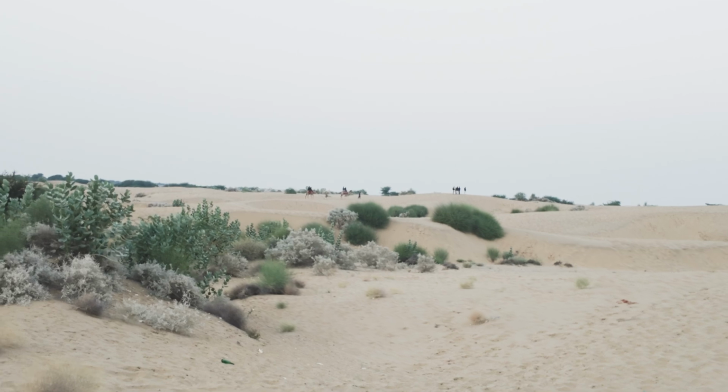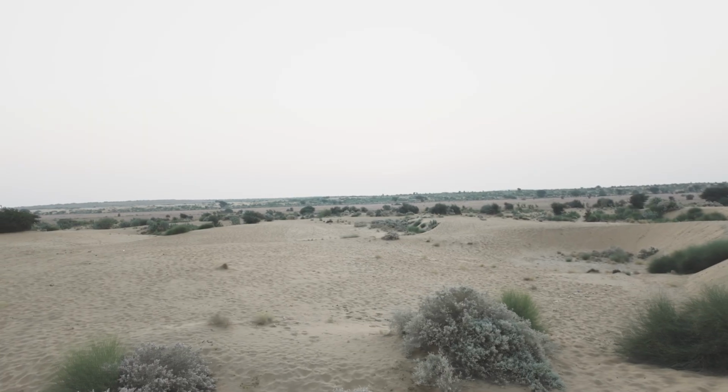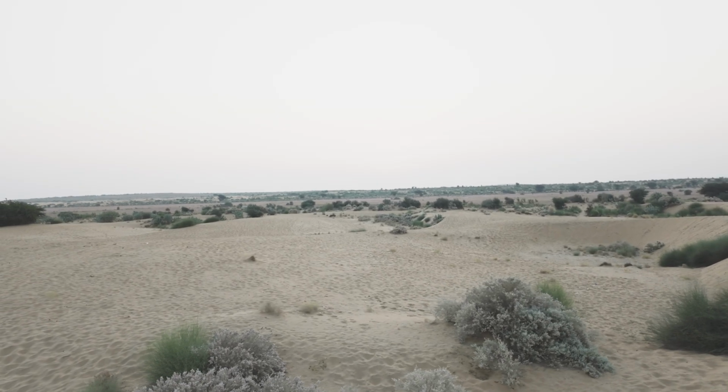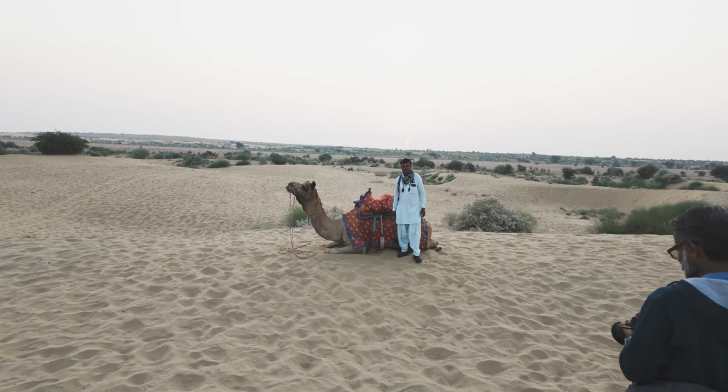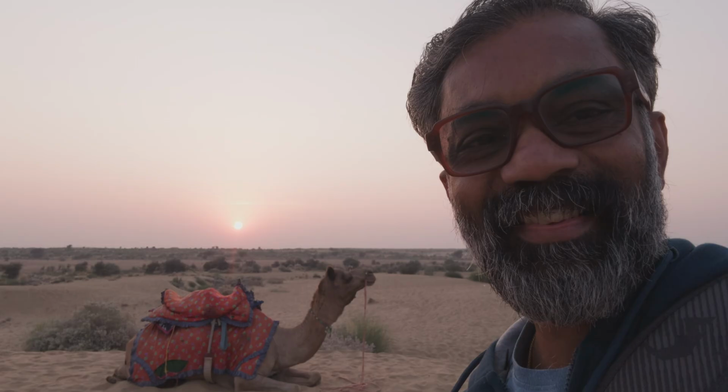This is the Thar desert which we are doing. We are moving around on a camel. So you can see the sun rising. It's coming up slowly. That's the sunrise at Thar desert.